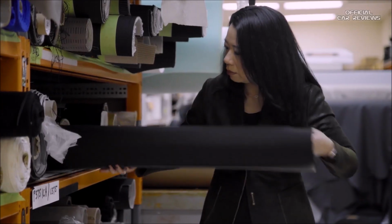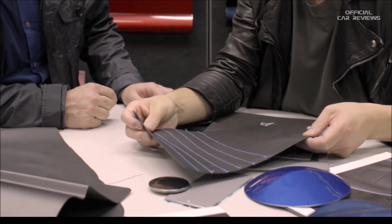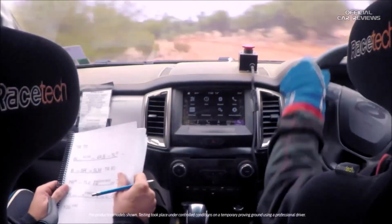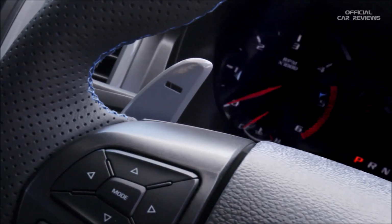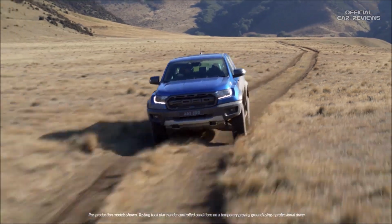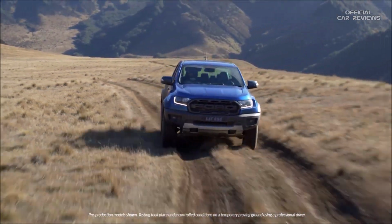The seat itself is an amazing thing in the way that we use a Miko suede, which is typically used on performance vehicles. The steering wheel on the Ranger Raptor is differentiated in a couple of ways. Probably the most obvious one is the centre marker at the top of the wheel, which helps the driver understand where straight ahead is. Another feature on the steering wheel are the cast magnesium paddle shifters that allow you to hold on to the wheel tightly and shift at the same time without losing any level of control.